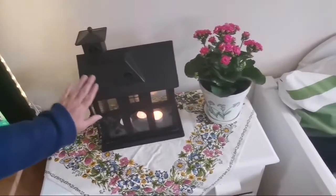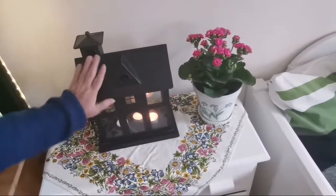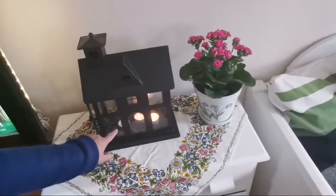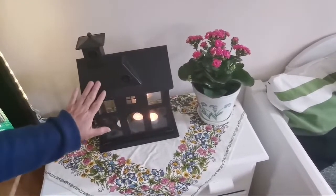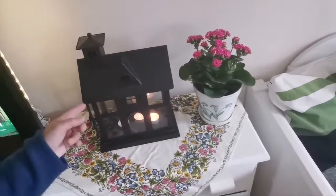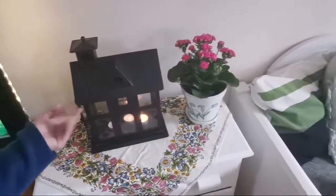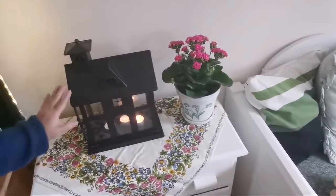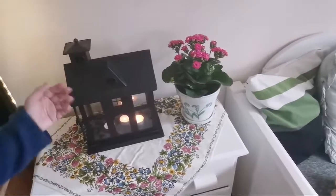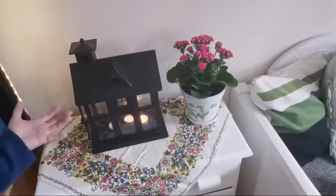decorative house. It's made of metal, and I think it's really good, because I lit this just 5 minutes ago and it's already hot. I bought this for like 50 krona, which is about $5, and it's quite big, as you can see. So this will also help to produce heat, so you can heat up the house naturally.